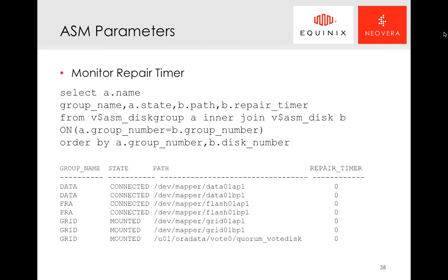If one of those storage units went offline, you would see that data A, the flash A, the grid A, repair timer automatically kick in at the repair timer value, 3.6 hours if you left it at the default, and that would start counting down every second until it reached zero. So you kind of want to know if that repair timer starts, obviously.